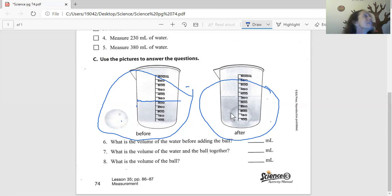Very good. Now you're right, Preston. So now look at it. Look at the after. The ball is in the water. Do you see it, Preston?